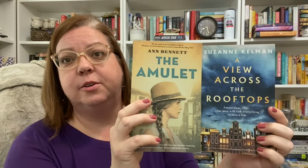And I got a 6. 5-star prediction or free choice. Okay, so I only have 2 options. I'm not sure if either one will be able to fit the prompt. What's it gonna be? Oh, they're all stuck together. All right, I got one. Let's see. It says, flowers on the cover. Maybe that'll work. Let me see. Neither one has flowers on the cover. View Across the Rooftops or The Amulet.